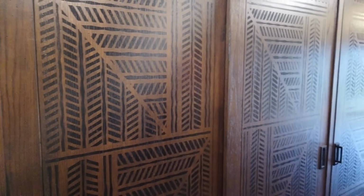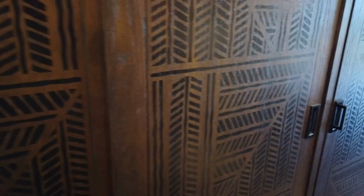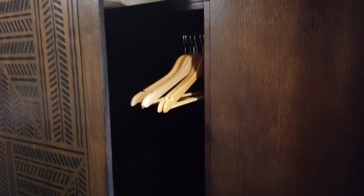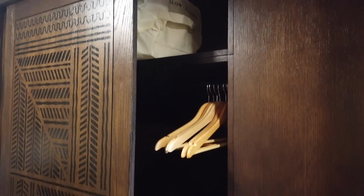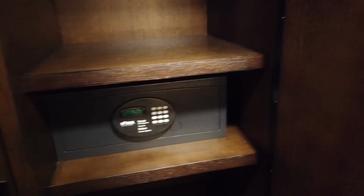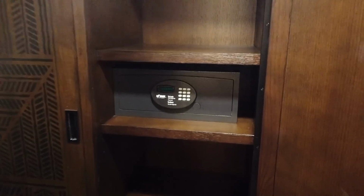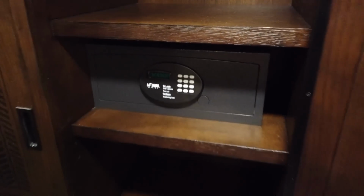So when you first walk in, you'll spot this big, beautiful closet, and we can open that up for a good amount of space. Lots of hangers provided, extra pillow and blanket in case you need it. And the other side opens up to reveal a slightly deceptive amount of space. There's this big block here, but you still have a good amount of closet space. Should serve you plenty. And the closet, which has a very cool design, by the way, has this cabinet in it as well, with just a ton of storage, shelving space, and a Disney safe in case you have any valuables you want to lock up while you're here.